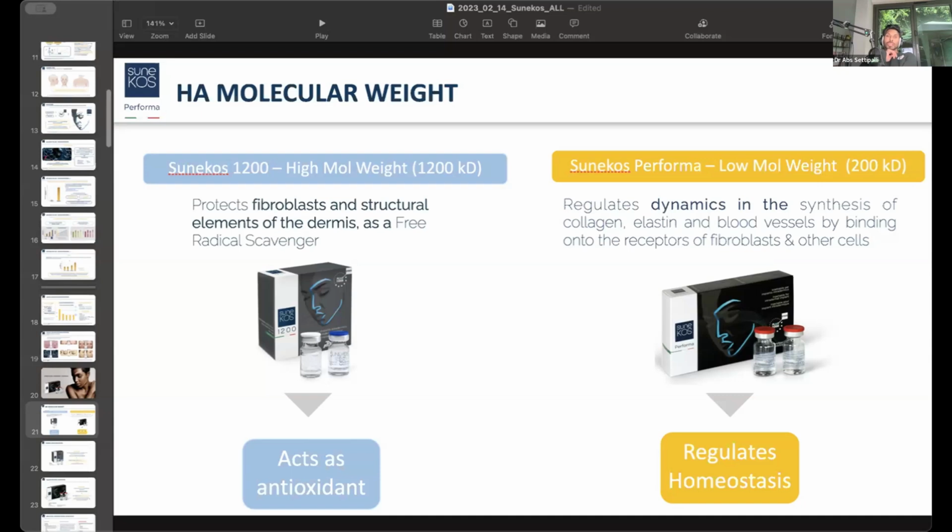It depends where you're injecting and which appointment it is. Ideally, for me, everywhere I inject where I use Profhilo, the first session I'll always use 1200 without fail.